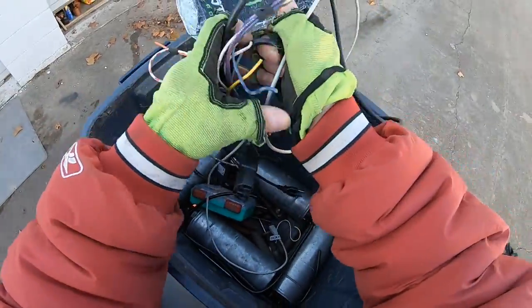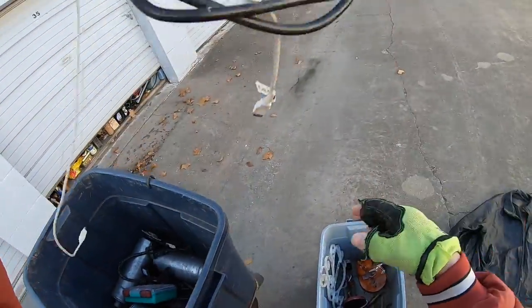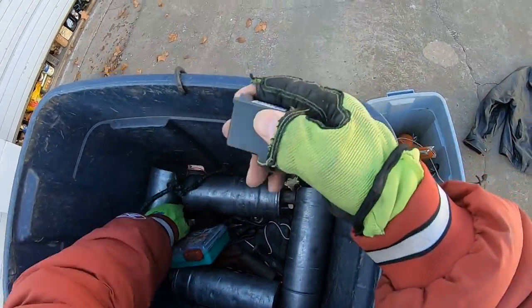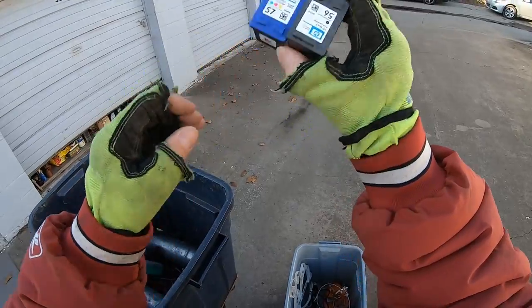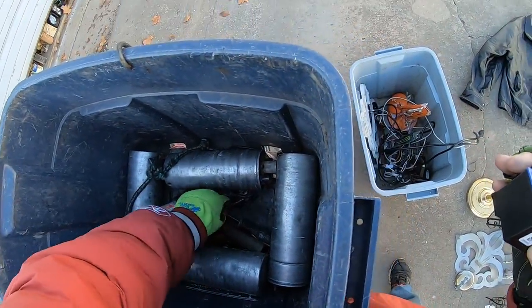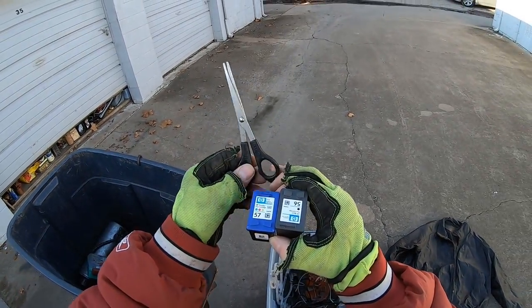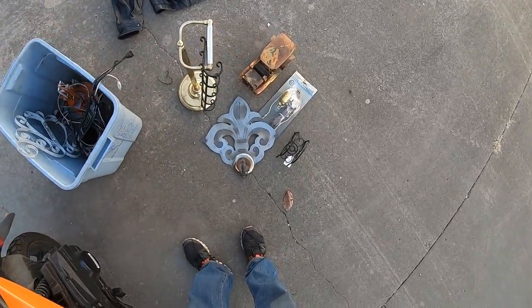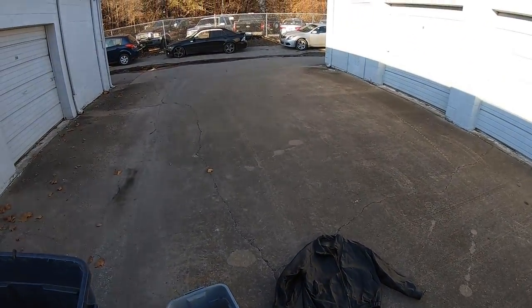and just the standard copper wires. Found an old printer, scored a couple little ink tanks to go in my eBay lot. It's like a pair of hair cutting scissors. Okay, let's get to the dumpster diving.